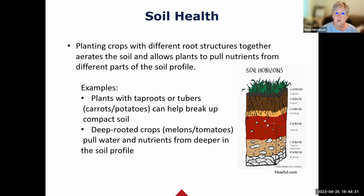So planting crops with different root structures together aerates the soil and allows plants to pull nutrients from different parts of the soil profile. And you see, I put a little picture of the soil profile up there for you because there's lots of layers to our soil, and all plants don't reach the same depth. Plants like carrots and potatoes are going to help break up that compact soil, reaching down through the organic level into your topsoil. Now, your deep-rooted crops like your melons and tomatoes will keep reaching down through the leaching horizon and on into subsoil even. So they're digging their water and their nutrients from a much deeper level. Thus, everybody's not pulling from that same simple topsoil organic level.